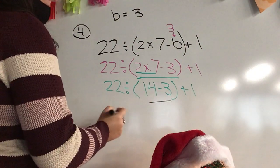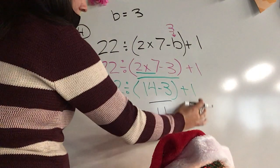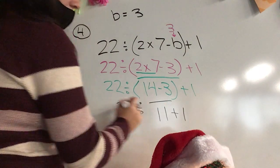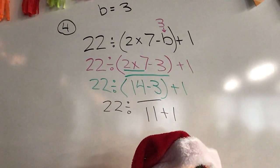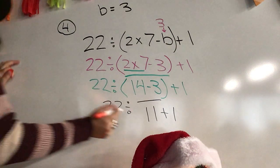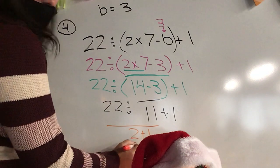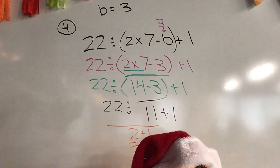All right, so I have more going on in my parentheses, right? What's 14 minus 3? 11. And then I bring down the parts of my expression that I have left. I may have to move my tree here. All right, I have got addition and division. Which comes first? Division. 22 divided by 11. What is 22 divided by 11? 2. Plus 1 gives me a total of? 3. Very nice.